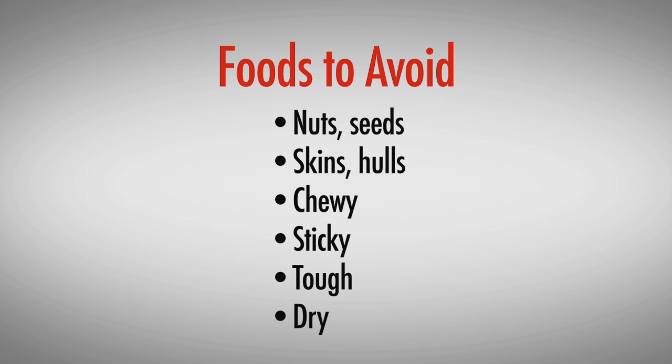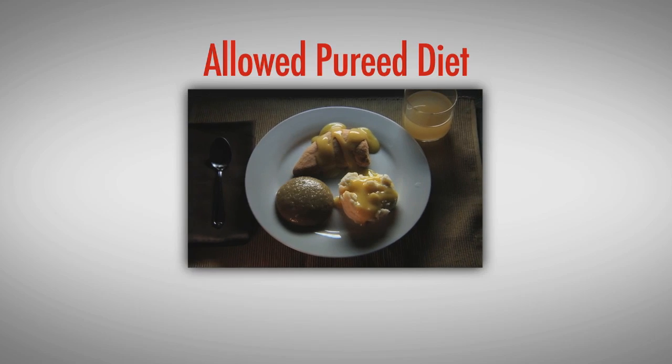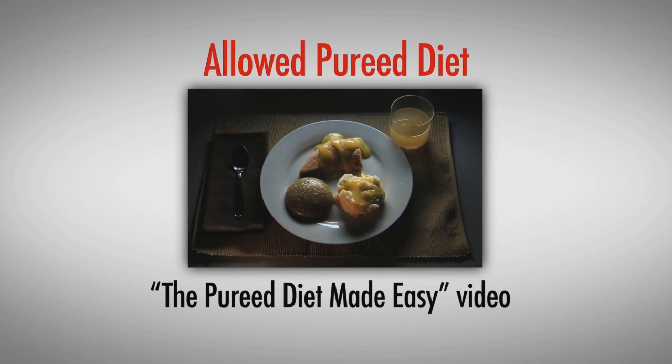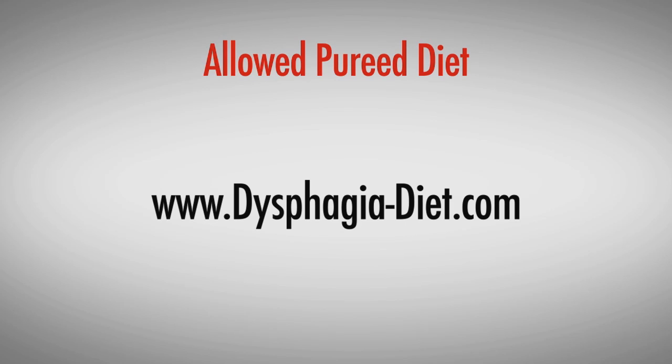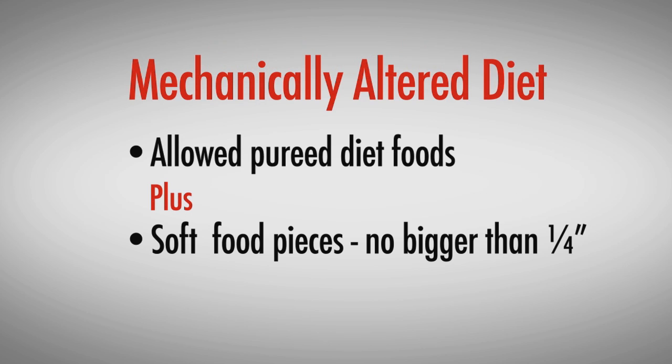Let's begin with a review of allowed pureed foods. Pureed foods will be moist, smooth, and cohesive, with a consistency like pudding or mashed potatoes. You can review the list of acceptable pureed diet foods in the video segment The Pureed Diet Made Easy, or by reviewing the National Dysphagia Diet Manual, or by referring to our website for a copy of the Level 1 Dysphagia Pureed Food Lists. A big advance with the mechanically altered diet is the inclusion of small pieces of foods.